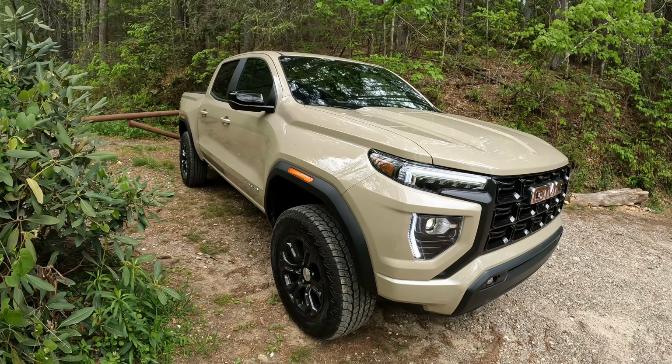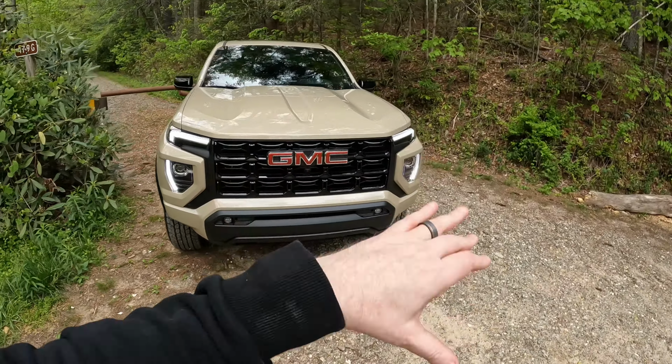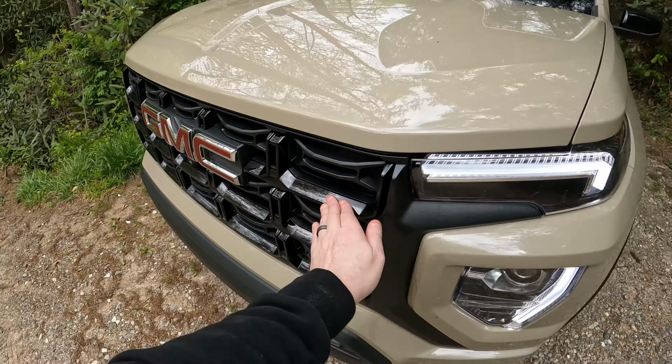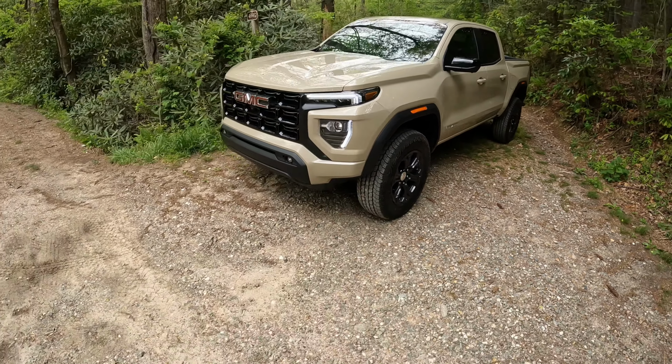First of all, I love the looks of this color on the new Canyon, because of course I like the blacked out wheels. This is all part of the Elevation package. So let's go over what the Elevation is.